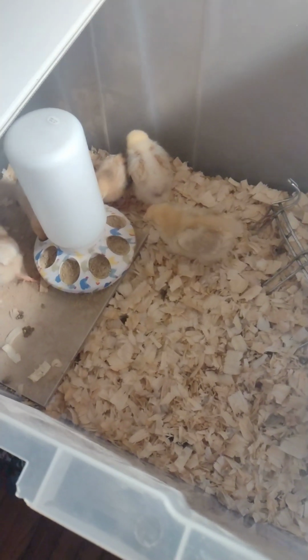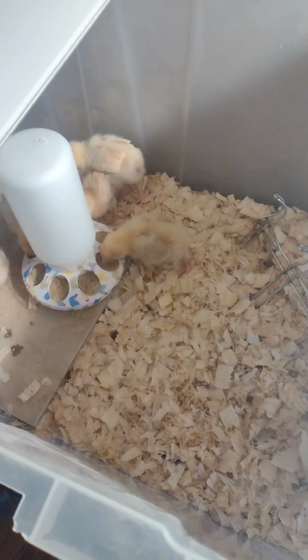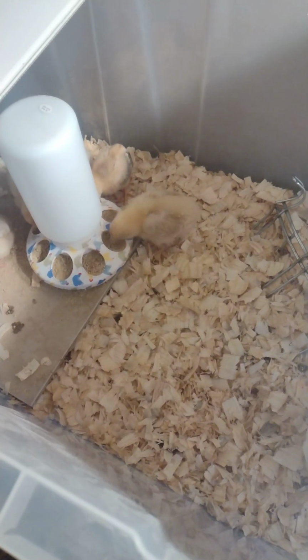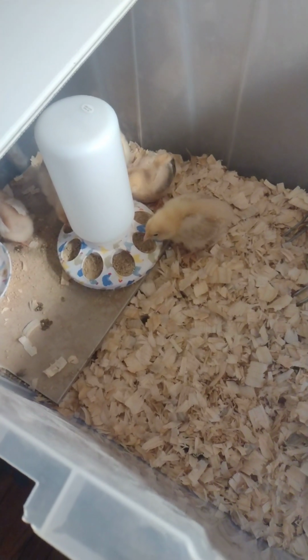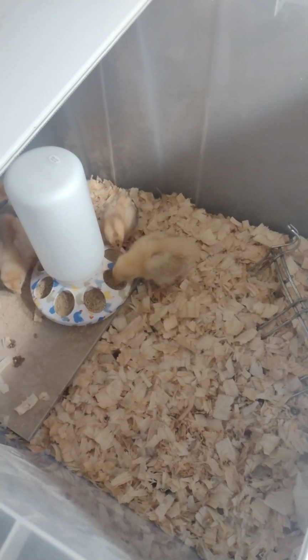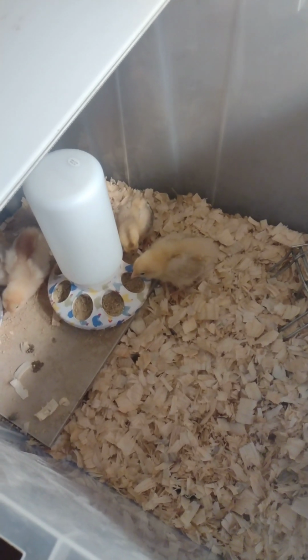Just remember that certain breeds will not like to be motherly. They won't like to lay on eggs to hatch them. So if you're looking to be more sustainable, look into certain breeds of chickens that are really good for sustainability. Ones that are motherly, like Silkies or Buff Orpingtons. There's another breed out there. I believe it starts with a C. I can't pronounce it, so I'm not even going to say it.